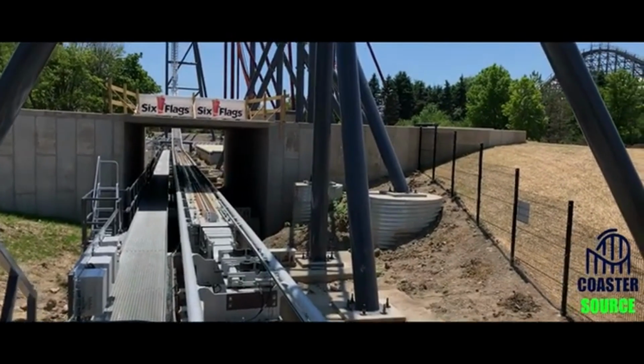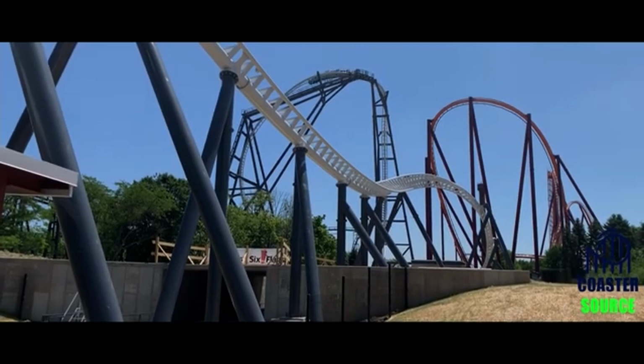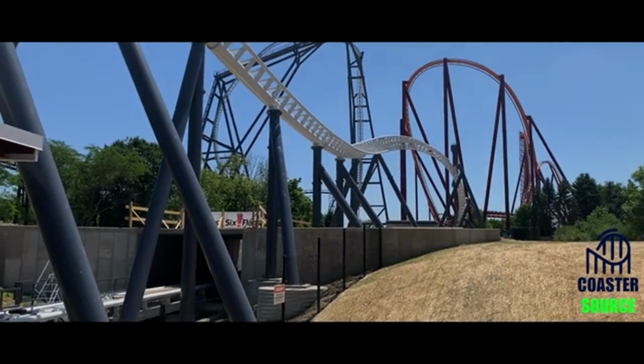So yeah, I think that there's definitely a space for it if somebody can only come to the park for a few hours. There's a space for a fast pass. I get it. I am simply stating that I think there could be some changes made.